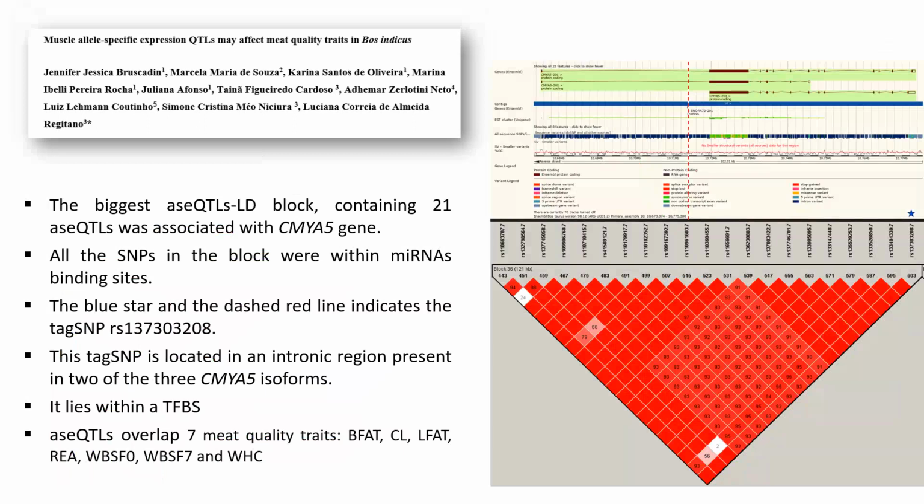As expected, most of the ASE-QTLs were in fact big blocks of LD, and here is one example of a very interesting block, which is the biggest ASE-QTL LD block, which contained 21 ASE-QTLs and was associated with the allelic expression of CMYA5. All the SNPs in this block were within miRNA sites, so this block here is all within miRNA binding sites.